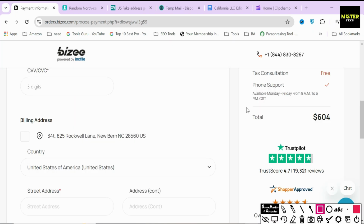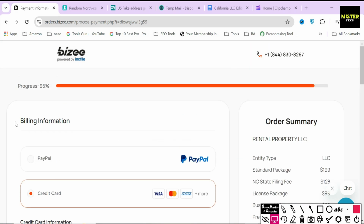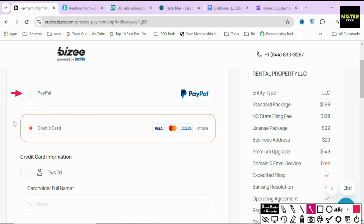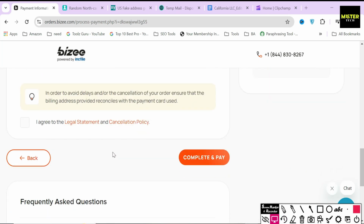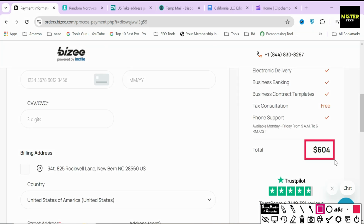After that, Bizee will show you your total due amount. Once you are done with the payment, they will start processing your order and you will receive your LLC formation documents within 3 days to 4 weeks, depending on your package type. So for just $604 in total, you can register your own LLC today in the state of North Carolina using Bizee. Personally, I think the price is fair since Bizee will be the one handling all the documents and registering your LLC on your behalf, so you won't need to go through any of these hassles.